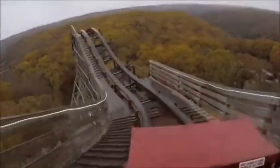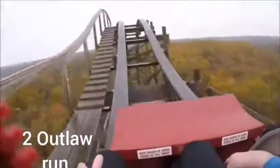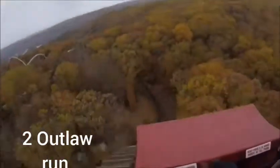I love it. Here we have number 2, Outlaw Run at Silver Dollar City. This coaster is crazy. This thing has Steel Vengeance level airtime. Do you see what I paused there? Foreshadowing. But that airtime moment is probably my favorite part of the ride.